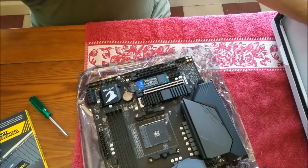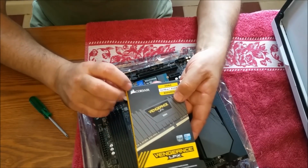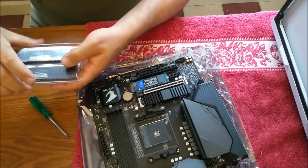Alana's just walked in. She's probably cooking dinner. Are you cooking dinner, miss? I don't know. Corsair's never been my first choice. Kingston is, but you know what? We're good. I reckon we just stick this stuff in and be done with it, huh?